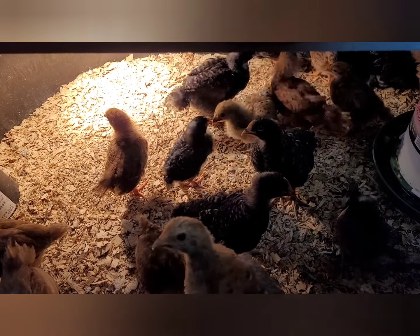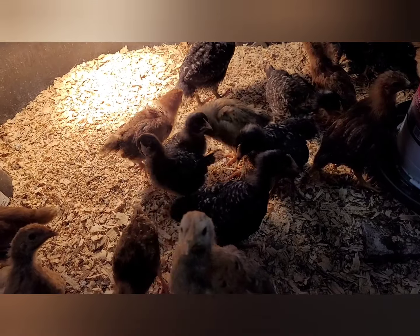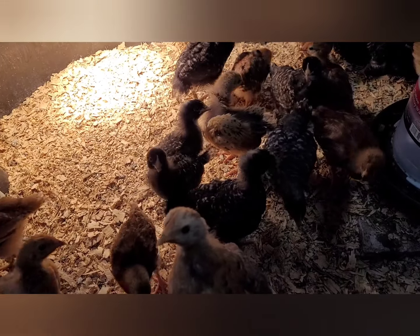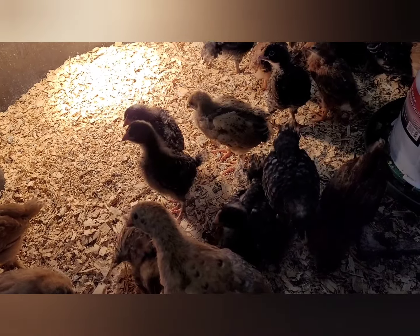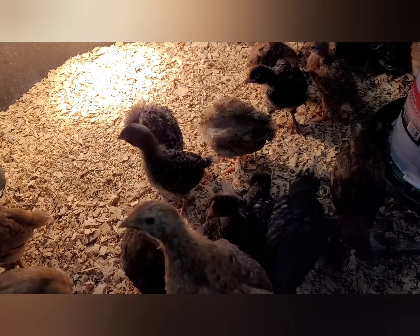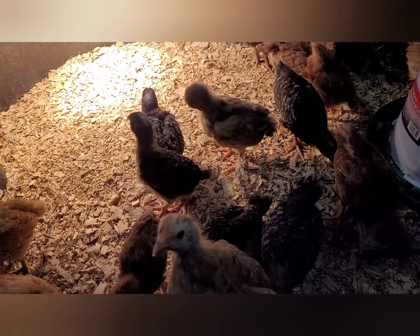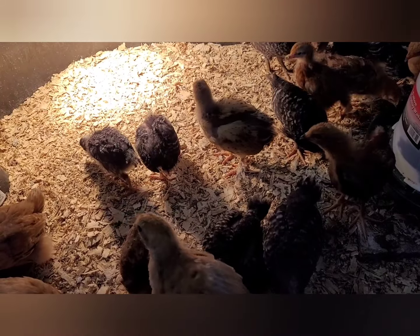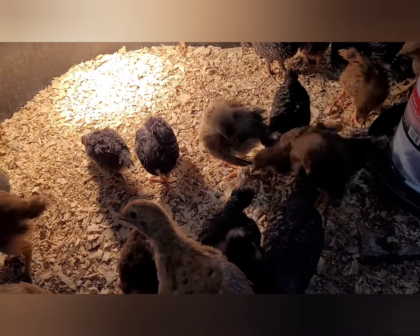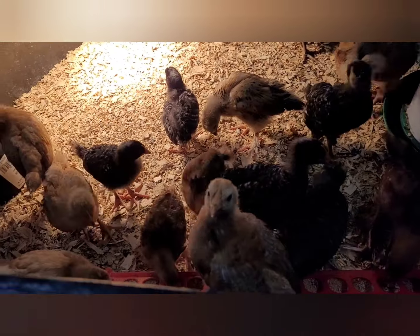Oh, now you're going to be quiet? Okay. They're getting rowdy. They're not far off from being able to move them outside during the day. And we're going to construct a small mobile coop of sorts so that they'll have access to the grass. So it's still a little too cold at night, but we're not far off. And then they'll be joining the big flock before long. Yay! And then this fall, they should be laying eggs for us.